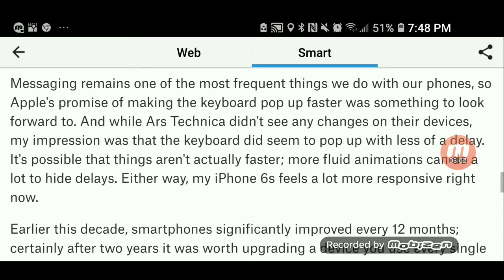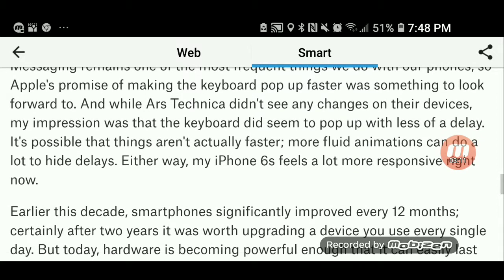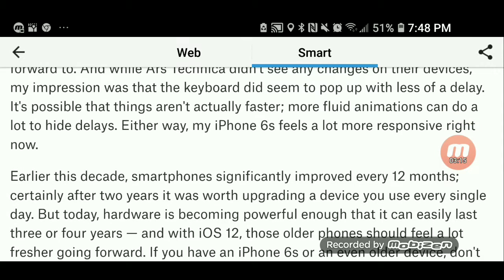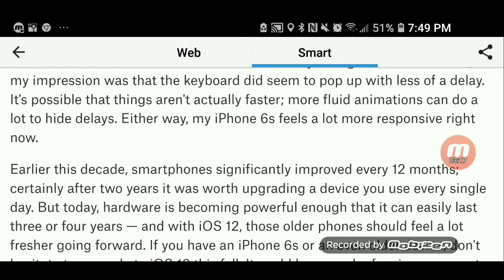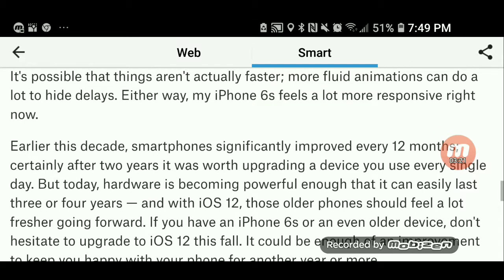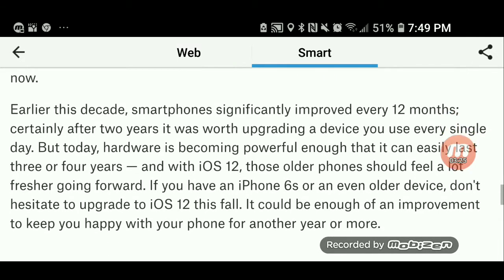Messaging remains one of the most frequent things we do with our phones, so Apple's promise of making the keyboard pop up faster was something to look forward to. And while Ars Technica didn't see any changes on their devices, my impression was that the keyboard did seem to pop up with less of a delay. It's possible that things aren't actually faster. More fluid animations can do a lot to hide delays either way. My iPhone 6s feels a lot more responsive right now.